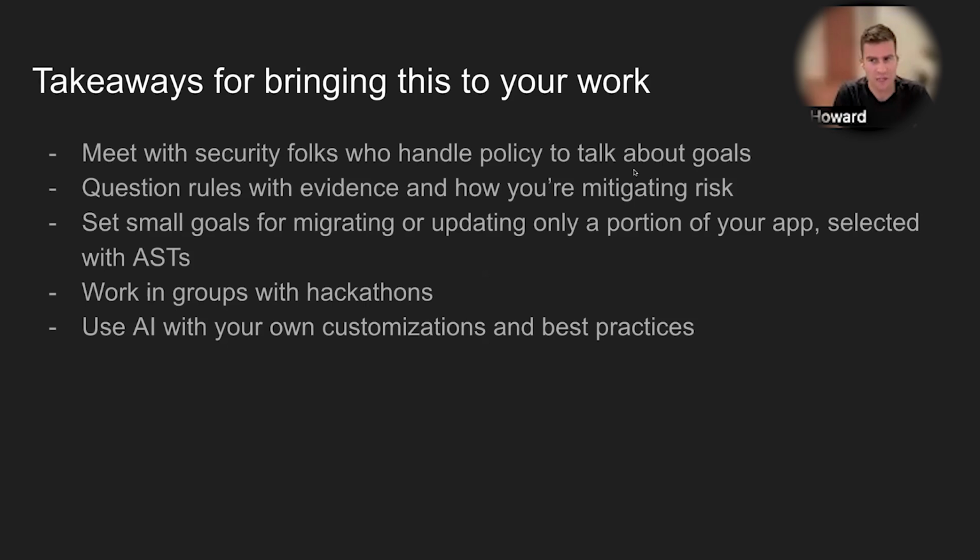And so, yeah, utilize ASTs to strategize. And then another thing is work in groups. It's easier to advocate when there's a couple other people that have put in time to do this. I find it really helpful in a company to be an advocate of AI if you can get other people to learn about it and other people to spend time on it.